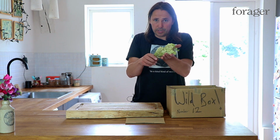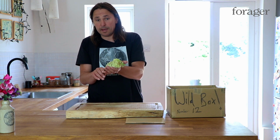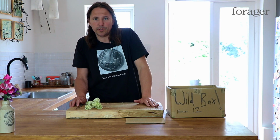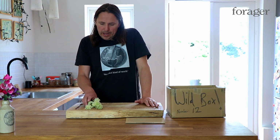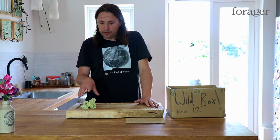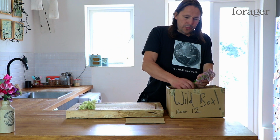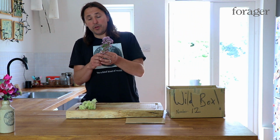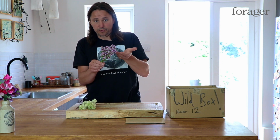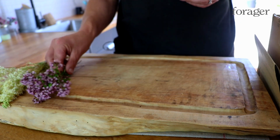This is Meadow Sweet. It's a plant of fairly well lit, damp places, quite conspicuous in the hedgerows in many areas of Kent at the moment, and that's got a lovely almond, vanilla and honey flavour to it, very distinctive. This is wild marjoram, very closely related to oregano, versatile. You use the flowers as you would the herb, good with tomatoes, chicken, all kinds of things.